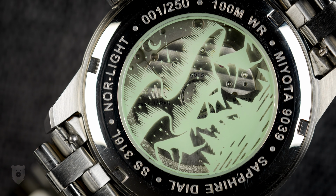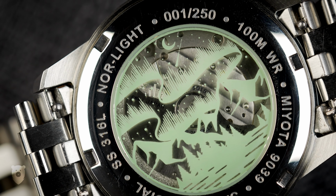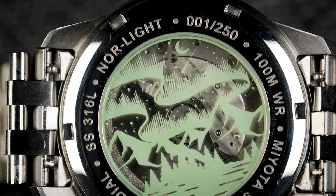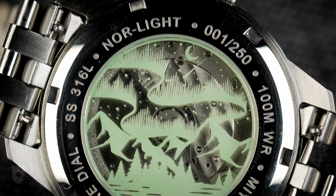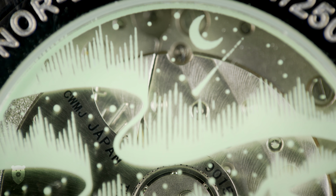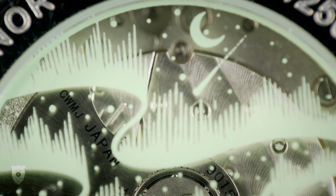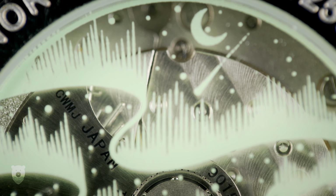It's got more of the same pattern lume, which is curious. It's a fun detail for sure, but even on the lume crown, which we also get here, there is some method to the madness, while here it's fun only with zero practicality attached. It also covers the movement, which is a Miyota 9039, the dateless version, but that's okay. You can see enough of it if this is your first watch with a see-through caseback.